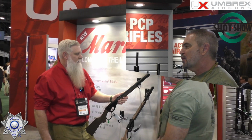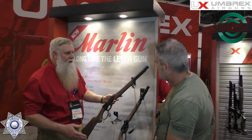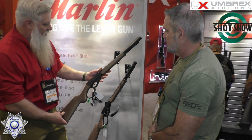All right, you got something else to show us? Let's take a look at one more thing. All right, what do you got here? This definitely looks a little Western, lever action. That's true. There's no hotter name in lever action firearms than Marlin right now. They were off the scene for several years. They came back on with a vengeance with Ruger's production.